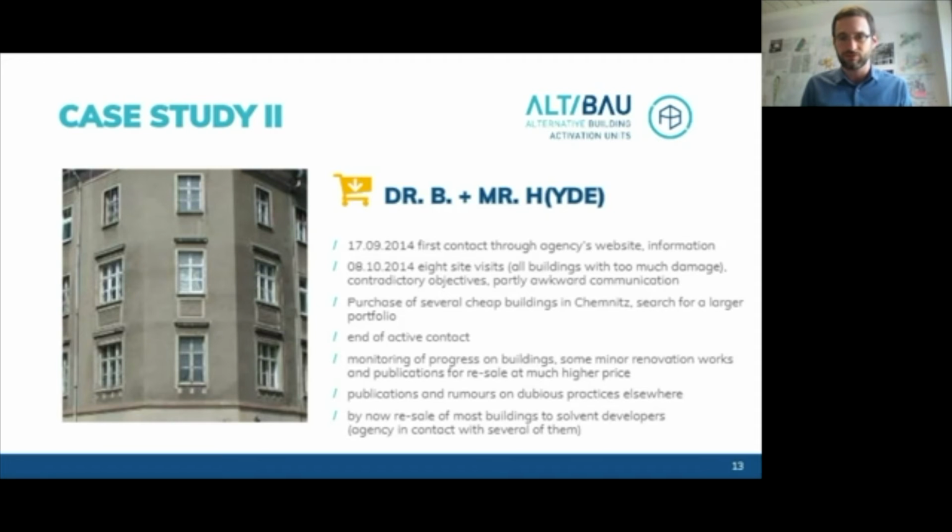They have been active in Chemnitz ever since, and we're just monitoring more or less what's going on with the buildings. Yeah, so some communication was still possible, and we tried to have a look so the buildings won't fall into disrepair, but generally that was it with them.